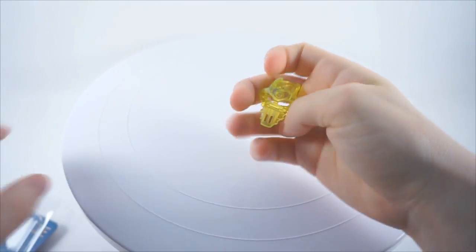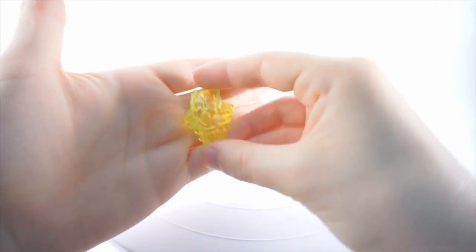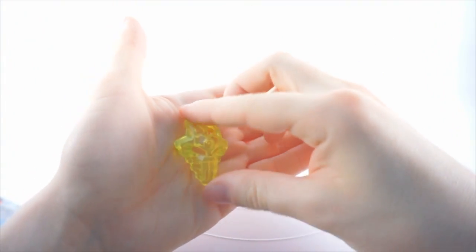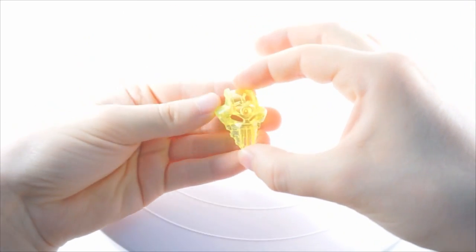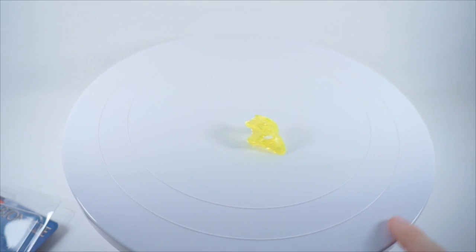And here is the mask. Same thing as the normal one. It's just in this bright transparent light green. Its textures are still there. So there you go. It's very bright, as you can probably tell. There it is on its own.